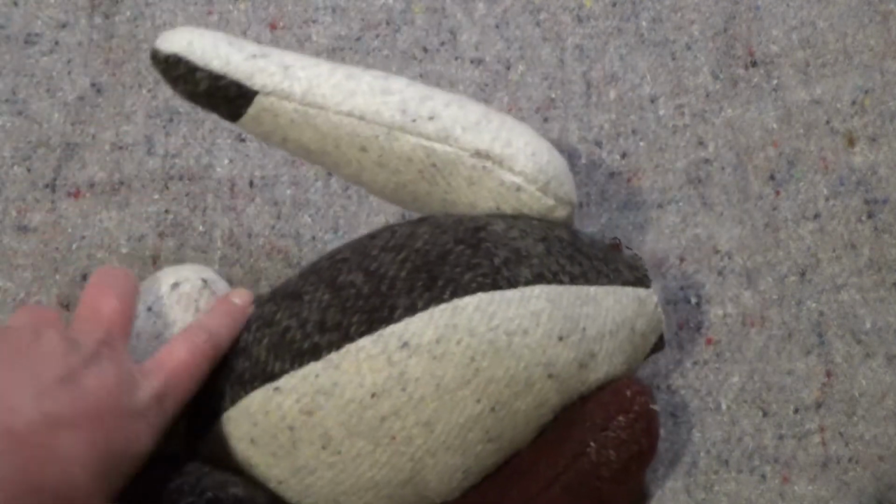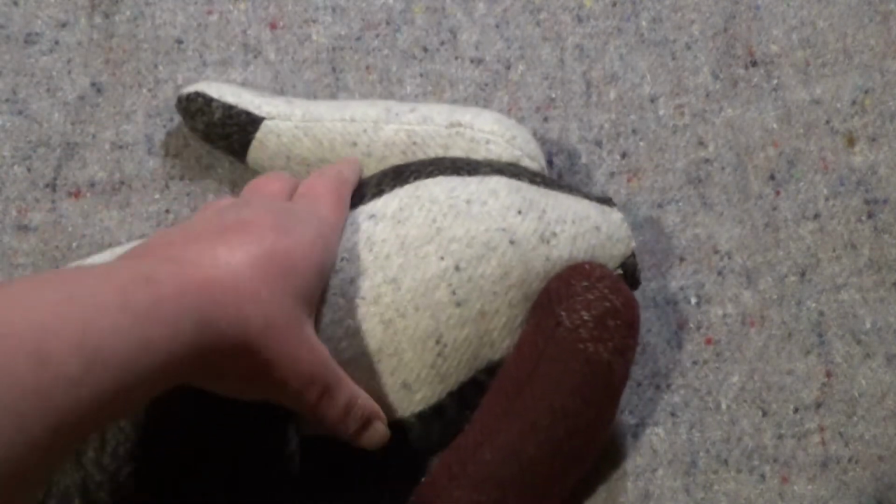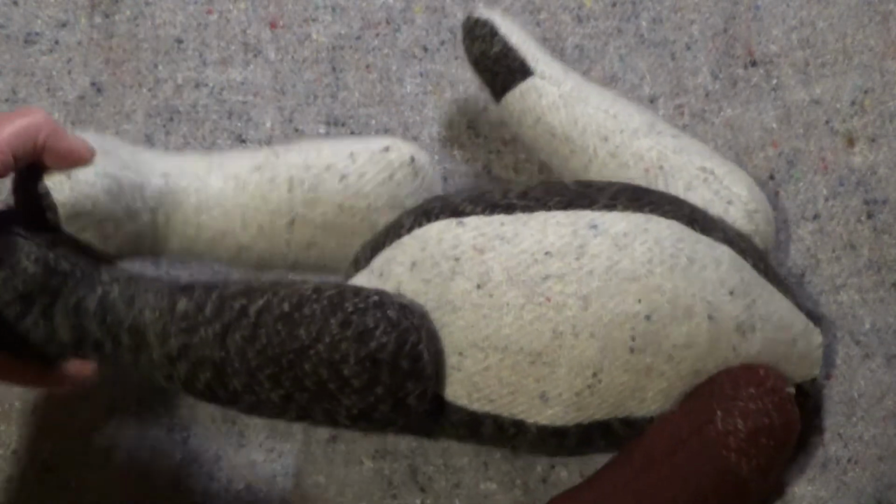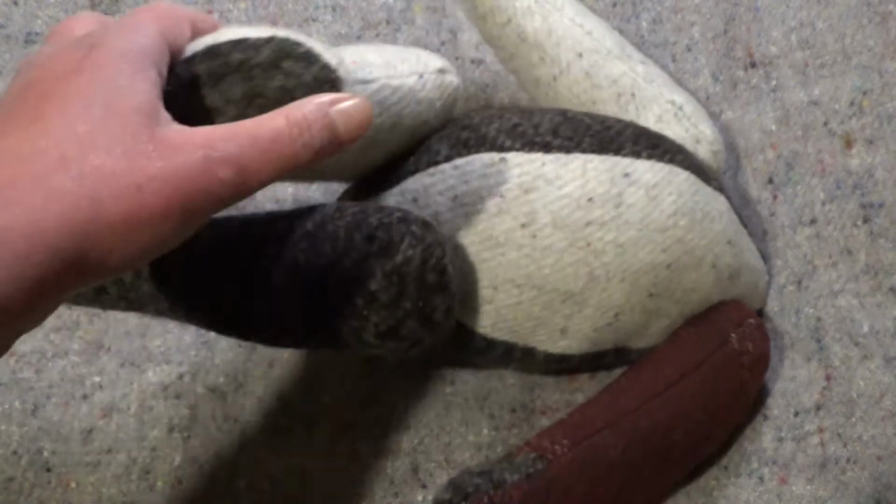So we'll put those gently to one side, and I'll show you where we're up to before I construct the head. We have got a body, and it is upsetting. It is upsetting without the head, but that's not a very good angle. There we go. So we've got the body. It's jointed.